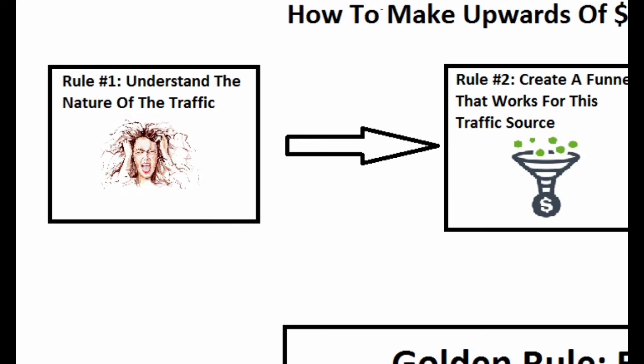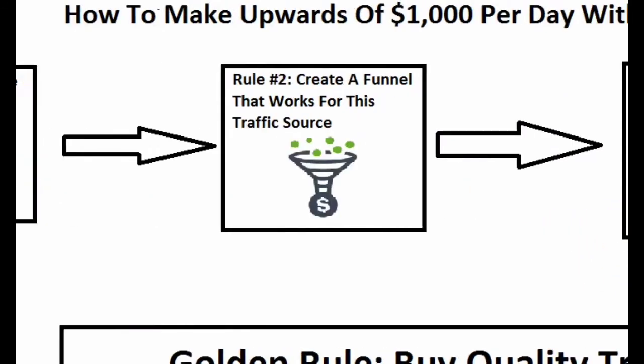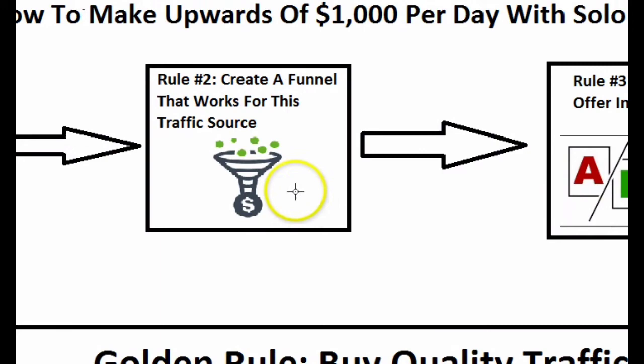Rule number two, you want to create a funnel that works for this traffic source. All right. So what I want to do is I just want to show you a real live example of one of my funnels. And this way you can have a better understanding of how you should craft yours as well. All right. So let me head over here to the web and I'll be right back.